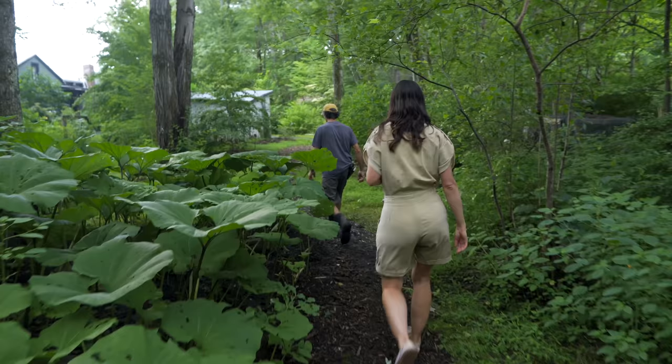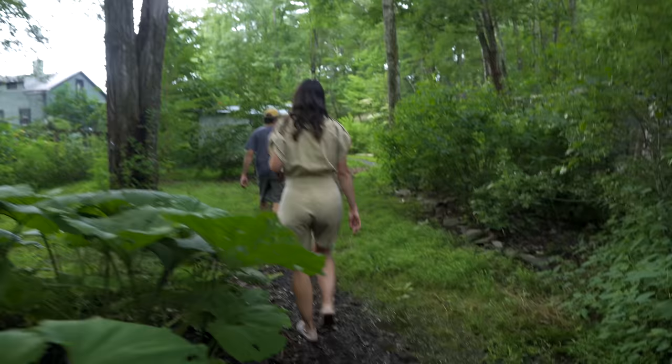It's been wet, massive amounts of rain. I feel like it's better than a drought.